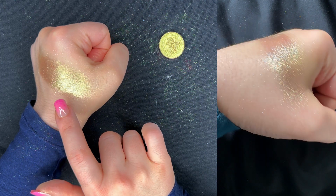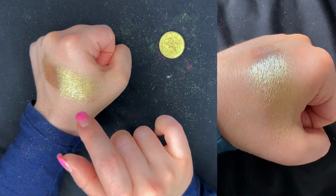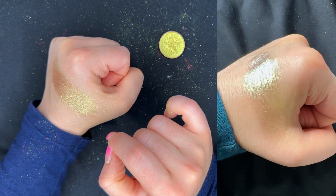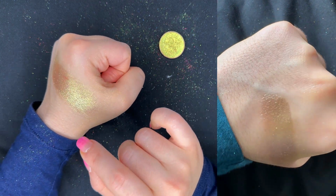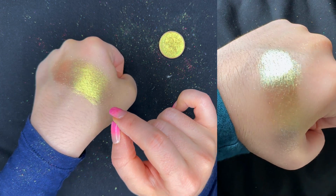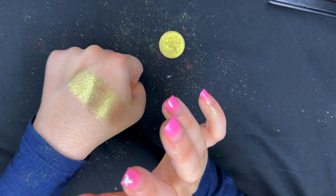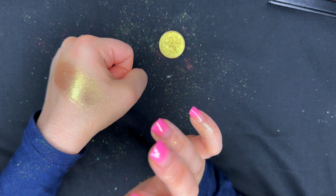It almost looks like it has tiny either silver or purple particles inside as well. And under different lighting, I could even see kind of a light purple, light bluish shifts as well.